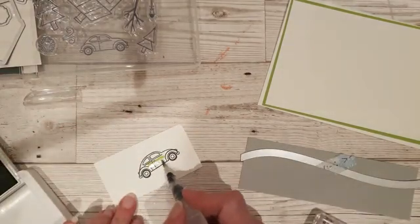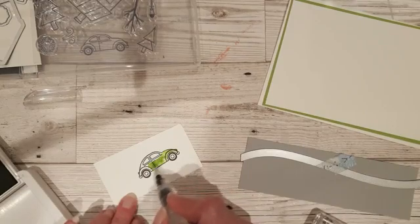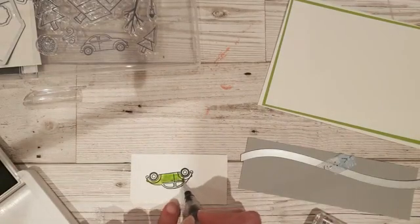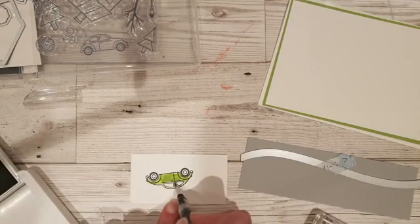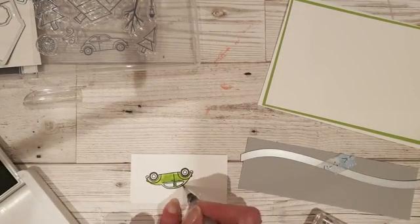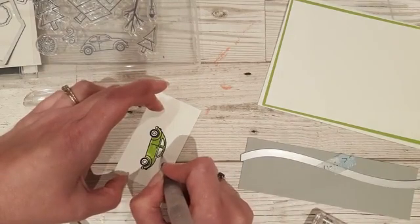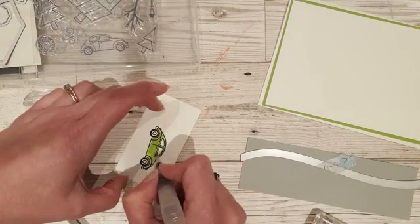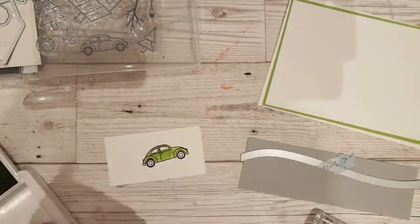And then I'm just going to color this in. Now you could use your blender pens for this if you wanted. You could use colouring pencils, you could use markers, whatever colouring medium you like to use. Because it's quite a small image, there's not much requirement for a lot of blending, so you could just use regular markers or colouring pencils. You just want something that's got a relatively fine tip because of this bit here. So there we go. Okay, there we are.